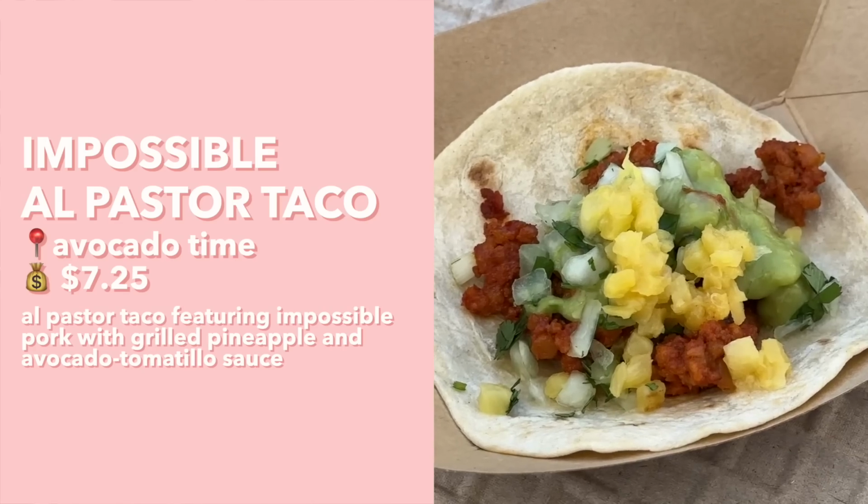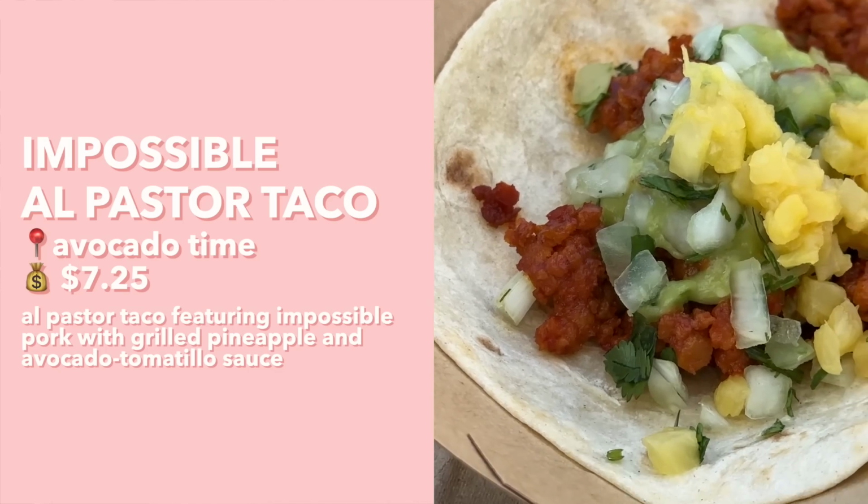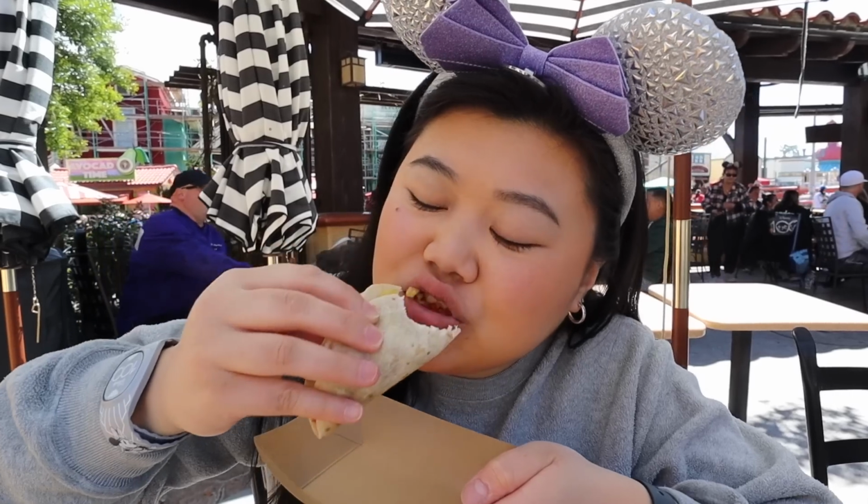Also from Avocado Time, we have their Impossible Al Pastor taco. It's an Al Pastor taco featuring Impossible pork with grilled pineapple and avocado tomatillo sauce. The Impossible pork has a really nice flavor to it. If you told me this was meat, I wouldn't bat an eye. It's very similar to real meat.